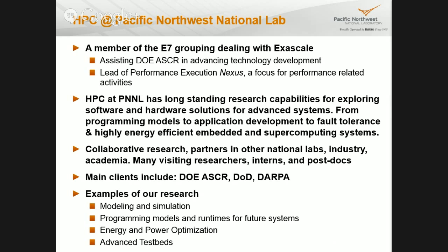That's my expertise. Programming models, I refer to global arrays, and also looking at dynamic runtime systems, how they may be able to be used to overcome many of the issues going forward in terms of faults, in terms of managing power constraints as well. And also putting in place many advanced test beds.